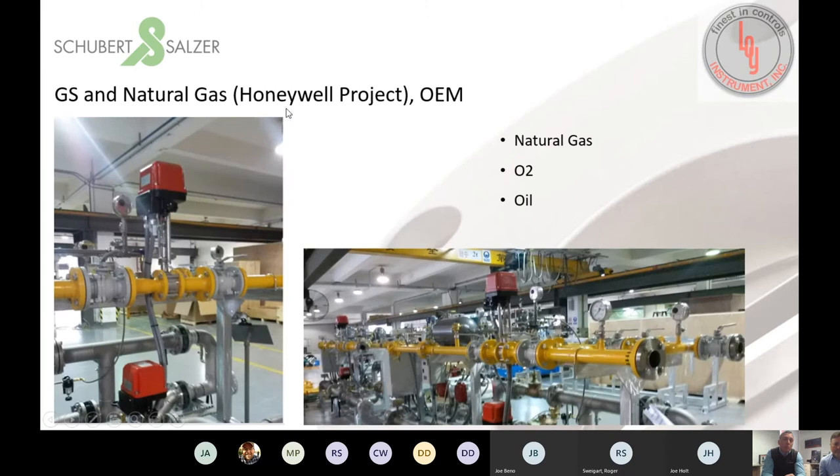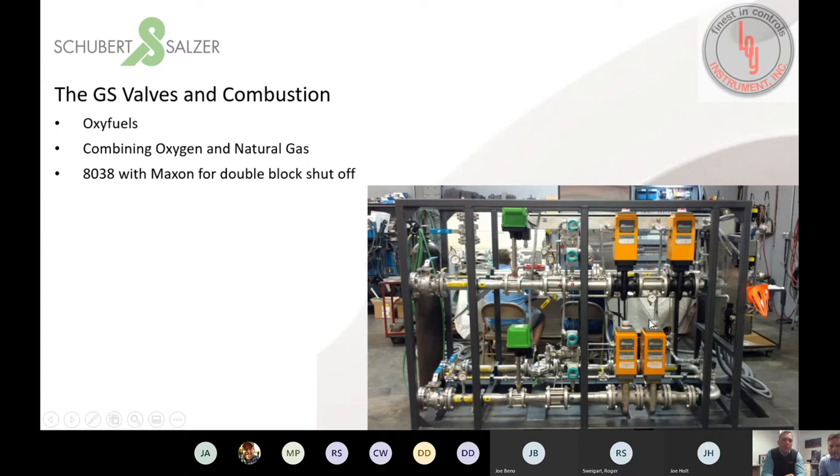This is a Honeywell project. This is a sliding gate for natural gas. Here's a sliding gate and for combustion. So here's our valves. Here's a couple Maxon valves. It looks like they're double block shutoff. So here's our modulating control with the sliding gate, and here's some on-off valves.